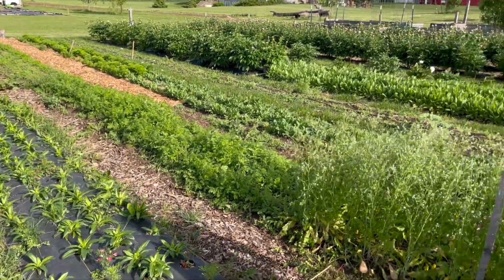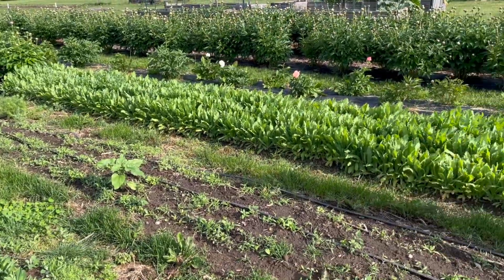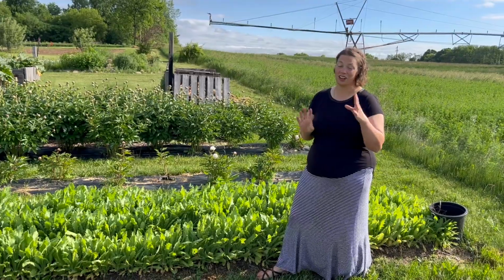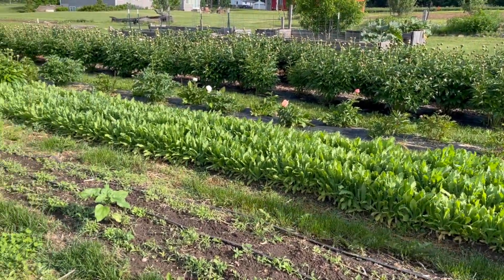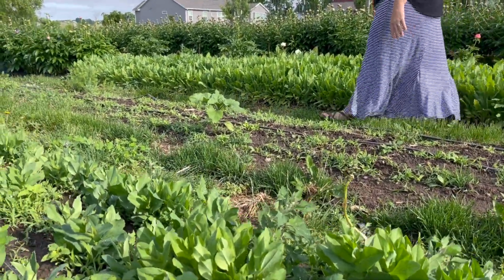So this is Orlaya, larkspur, Bupleurum, more Bupleurum. These are giant poppy pods behind me, and those I direct seed again in the spring, and they grow into these really big, beautiful flowers that do not last in a vase. They last for like 24 hours, so I don't grow them for the flower. I actually grow them for the incredible seed pods that they leave behind, and they're really well loved by designers. You can see in the forefront there's some Bupleurum.